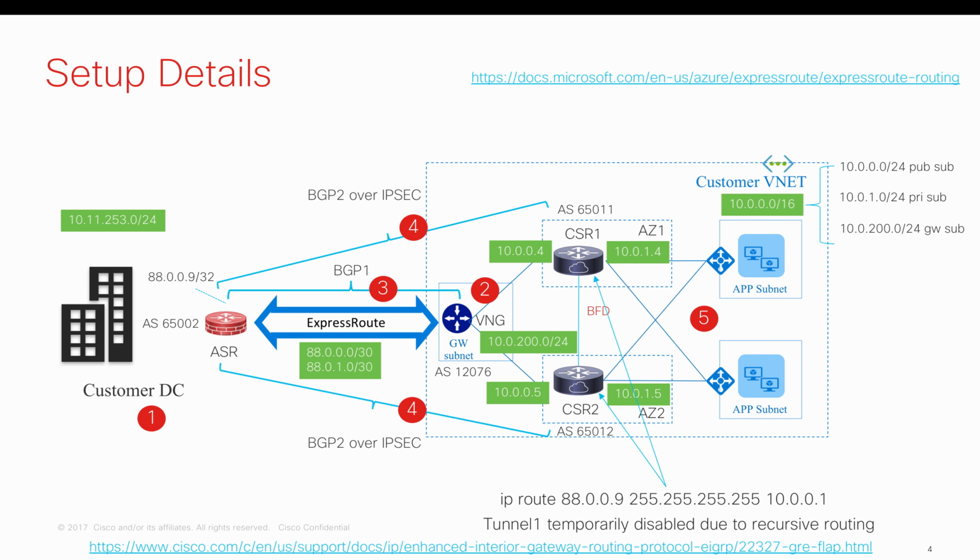And the last step is you can set up the CSR in HA mode in case one fails, and also you can change the UDR on the application subnet side to make sure they are using the correct CSR as the gateway. So let's go to the demo.